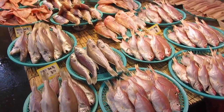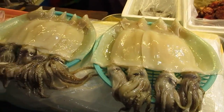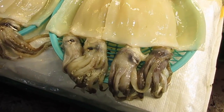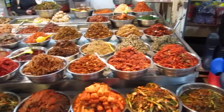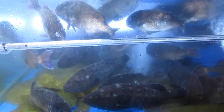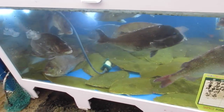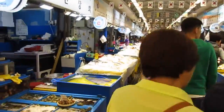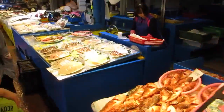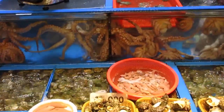Here you can see they have all this nice dried fish. Really fresh, just fish today. Here you can see there's some squid right out of the ocean. Here you guys can see some clams and then some octopus. Right in the back, some big octopus.